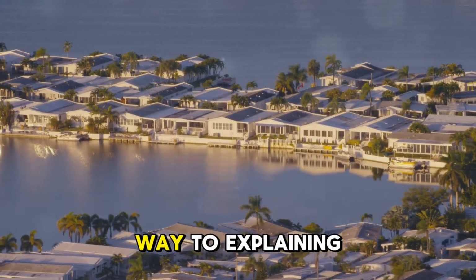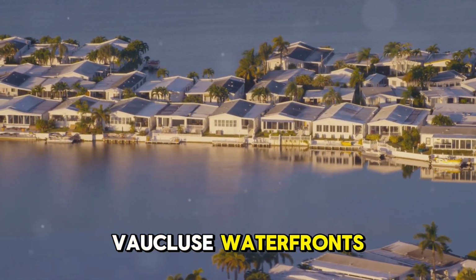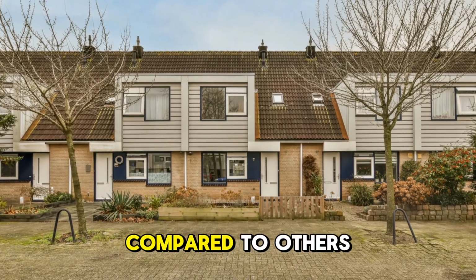This goes some way to explaining the premium buyers are willing to pay for Vaucluse waterfronts. It also helps explain why certain streets and blocks command a premium compared to others.